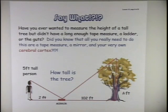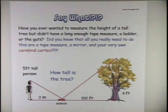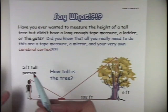Okay? Now, I'm sure this has come up at some point in your life. You've got a tree. You want to measure how high the tree is. But for whatever reason, you don't have a tape measure. You don't have a ladder. You don't have the guts to climb a ladder. But you still want to know the height of the tree. Well, did you know that really all you need to accomplish this task is a tape measure or some measuring device, a mirror, yep, that's right, a mirror, and of course your very own cerebral cortex. You're going to need your own gray matter to do this.